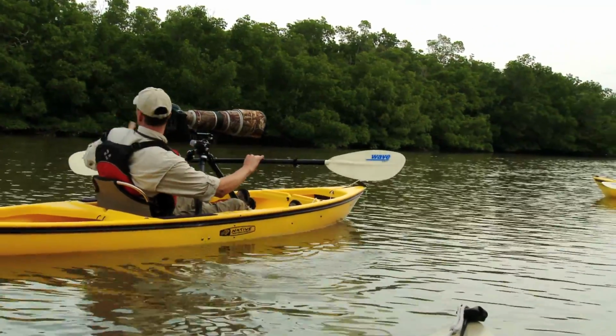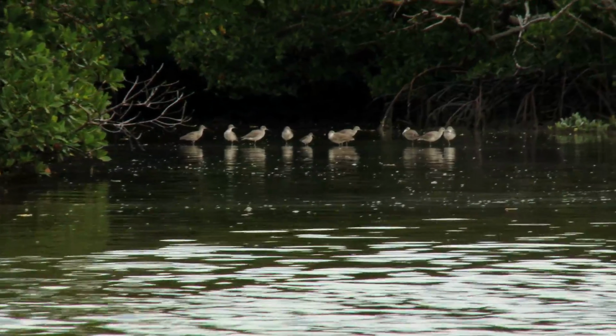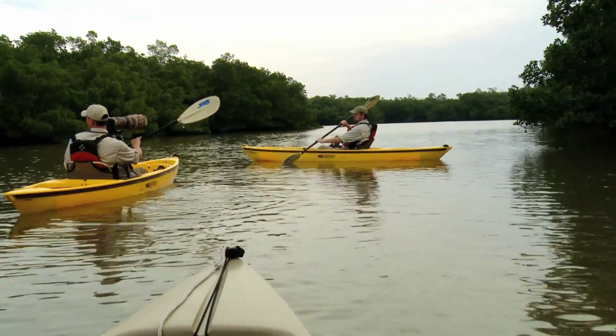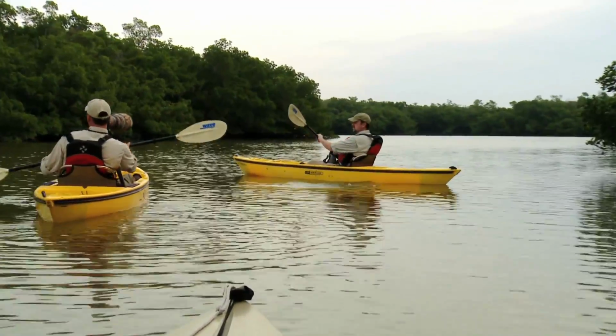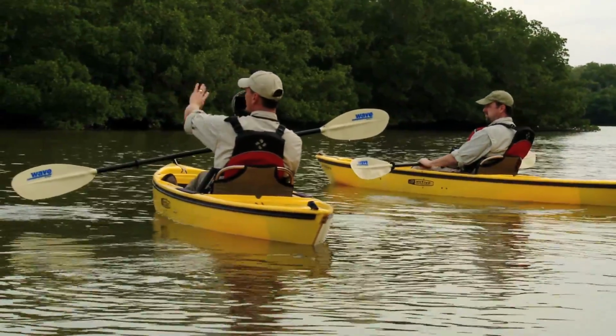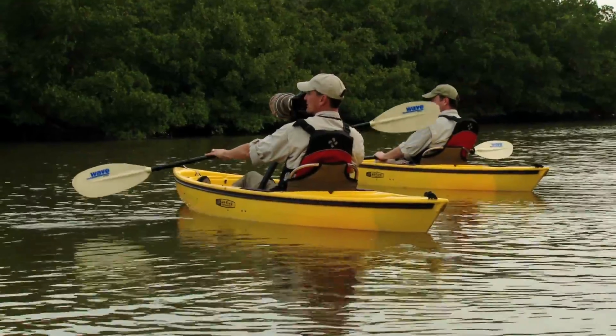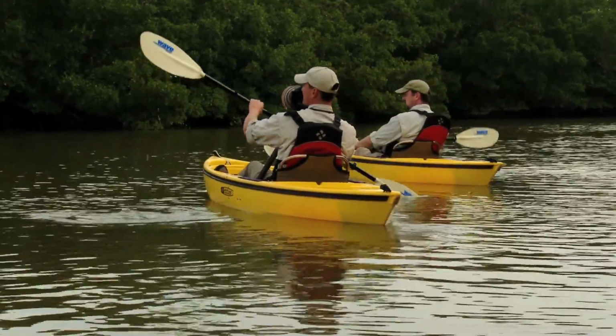Hey Jason, look back over here. We got some willets. Yeah, they're... Wanna try to set up on them? Yeah, they've got some really nice dark water there. I think we might get some good reflection shots. I think what we'll probably need to do, let's paddle up to the bank here, let the wind work in our favor and drift us back down. Yeah, that sounds like a good plan. All right, let's see how it pans out.